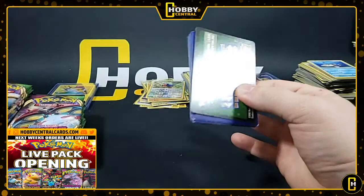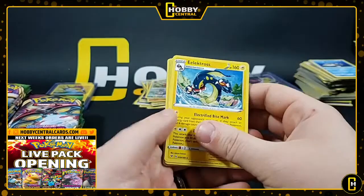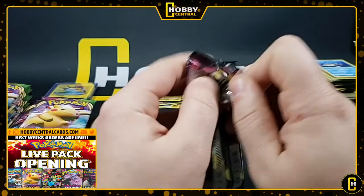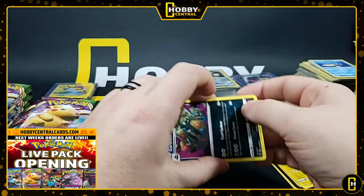You have not yet, unfortunately, Spud. I wish you would have missed some rainbows, but not yet. Maybe now that you're back, we'll pull some. Electric. I don't think we've pulled any amazing rares out of this box yet either. So hopefully we can get that Rayquaza. Where the rainbows at? That's what I'm saying. I don't know. Shuppet reverse.